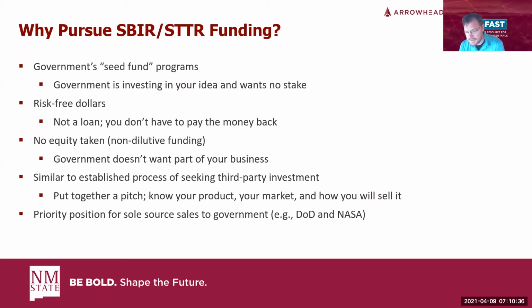The SBIR and STTR programs are what's known as the government seed fund. And it's not really a misnomer, because in essence, it is a seed fund. It is an investment into the company. But unlike other types of investments, the SBIR and STTR programs are equity-free investments. You don't have to pay them back. You don't have to give up part of your idea. You don't have to give up part of your company.